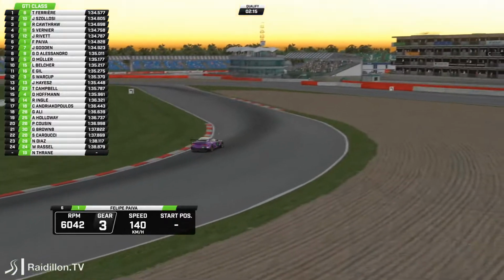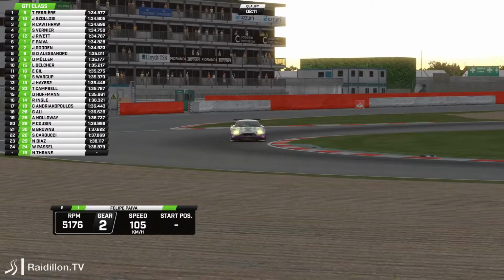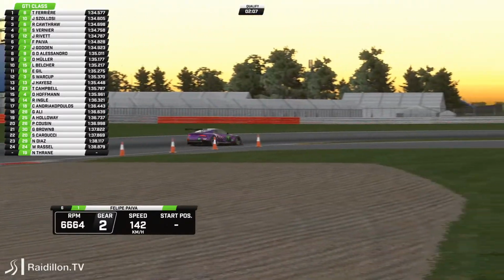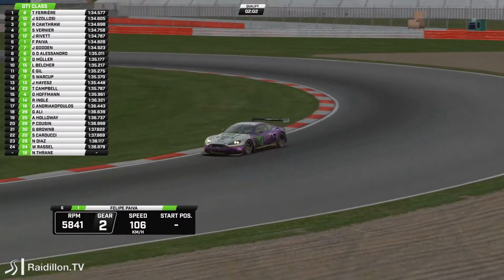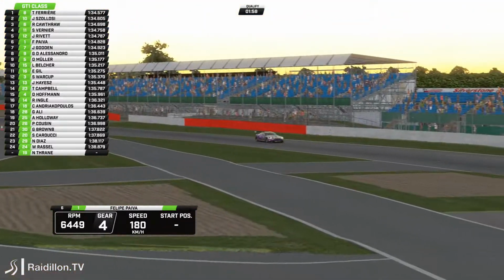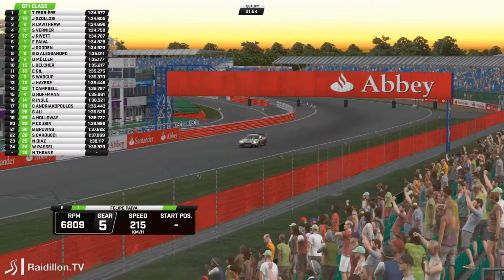We can see Felipe Paiva trying to brave the corners now, trying to best his time of a 1:34.828, and he will try and get back up the field. He's got a lot of contenders ahead of him, and he is 5 or 3/10 of a second behind Ferrier, who posted a 1:34.577. Let's see what he does when he crosses the line. Go. Yeah, he's going to sit down.